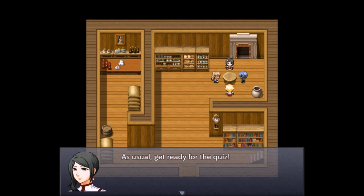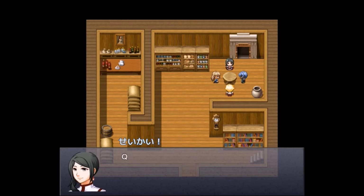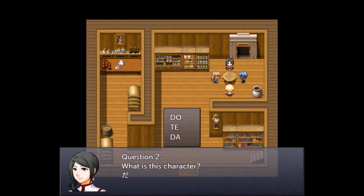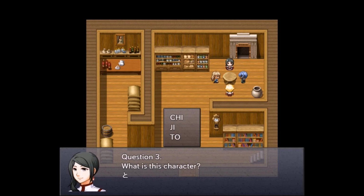Great work! As usual, get ready for the quiz. Okay, question 1. What is this character? Tsu, ta, or chi. And this one is tsu. Correct, well done. Question 2. What is this character? Do, te, da. So this is a ta with dakuten, so it is pronounced as da.